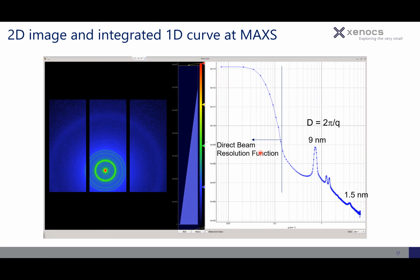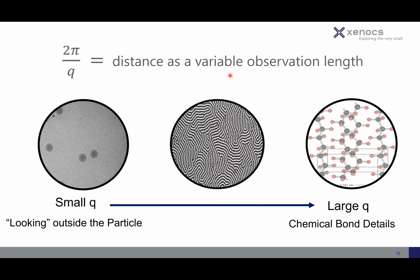sample we're looking at, but it does give us the resolution function, and it does tell us what the transmitted intensity is. So we can use this to reduce the data to absolute scattering units, and if we need to, we can use this direct beam resolution function to convolute when we do any type of quantitative fitting to the scattering data. So let me just explore a little bit more about this.